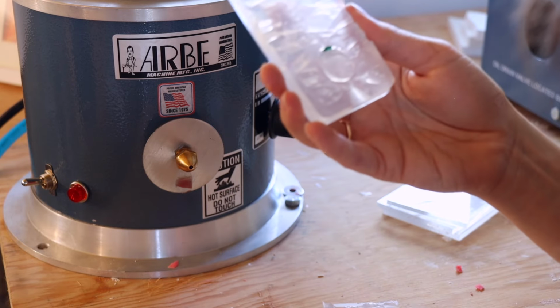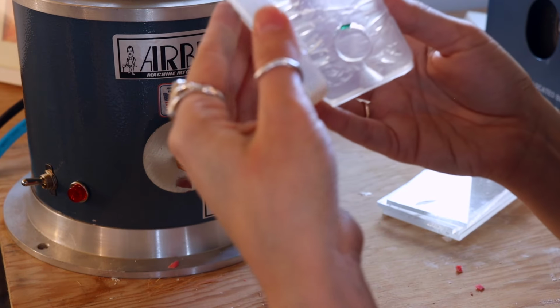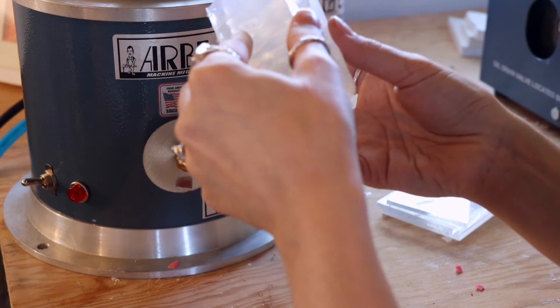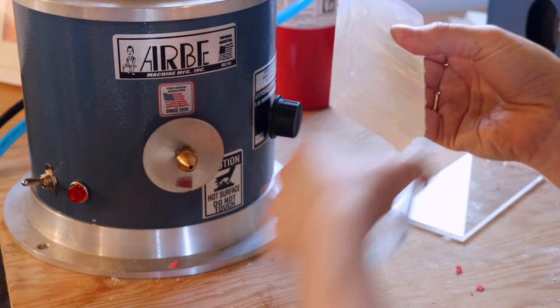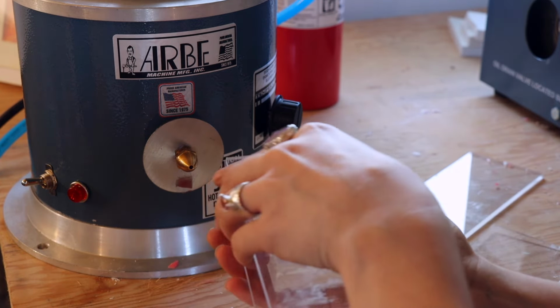So I try and set it in there where I think it belongs. And I think that looks about right. And if it doesn't come out well, no worries, I just do it again. So I like to clamp it between two of these plastic pieces. And that way I can apply an even distribution of pressure.